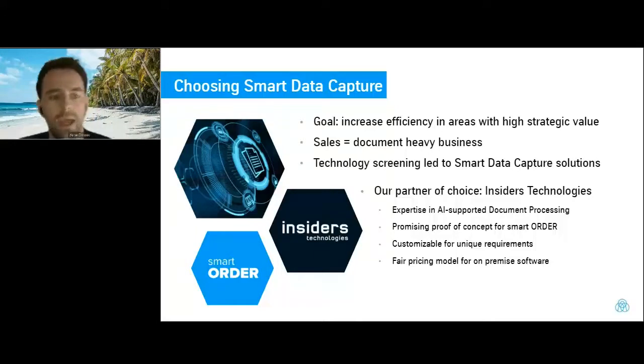And so when we started to look for a company who could provide a smart data capture solution, we came across, and I guess you can imagine we would not be here today if this was not successful, we finally met and we decided to partner with insiders.